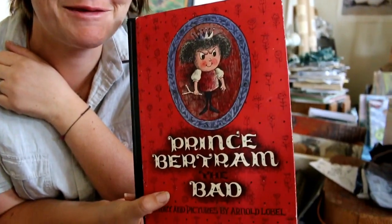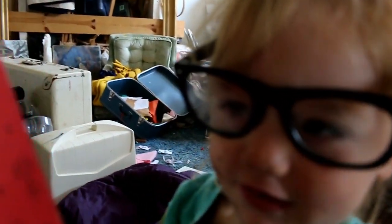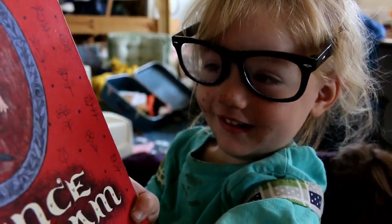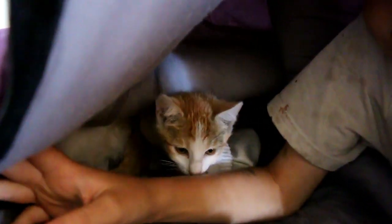This is what Everett was doing for his homeschool a minute ago. It's the best book ever. It's so fun. I heard Everett while I was painting. He was doing a great job. Yeah. I'll have to take the camera in there. Oh, I don't know if we'll be able to see. There they are. There's one. Aw. Cute.